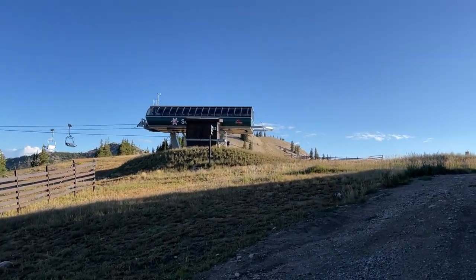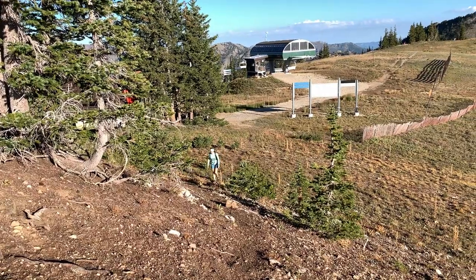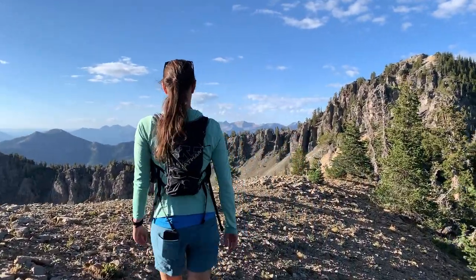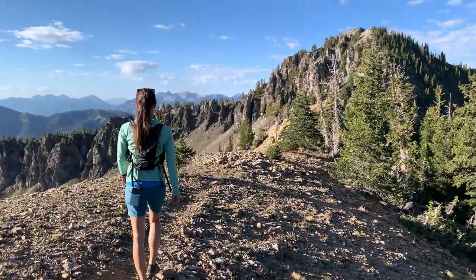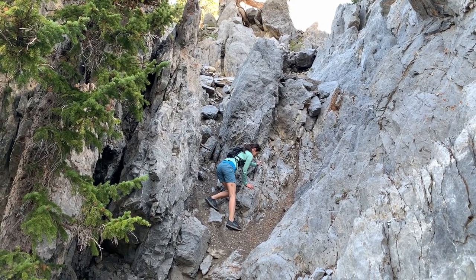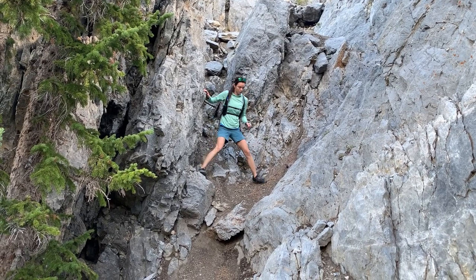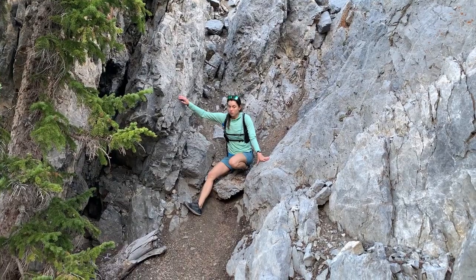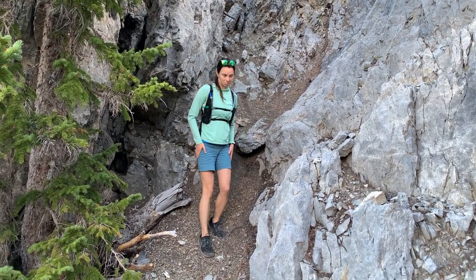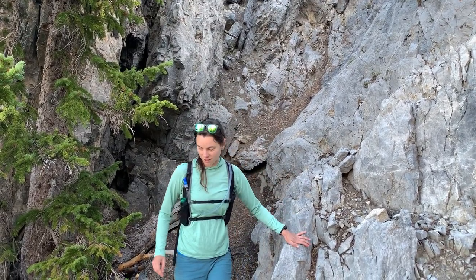All right, made it up to Point Supreme. And this is where we hit the ridge line. How's that make you feel? Makes me feel a little nervous about what's ahead.